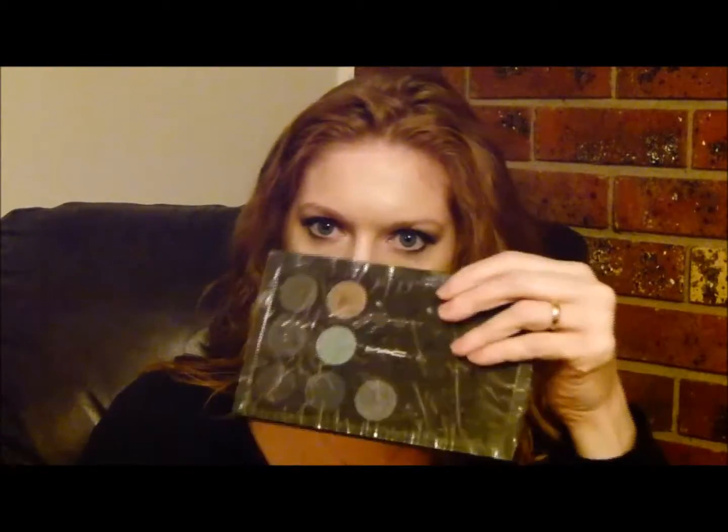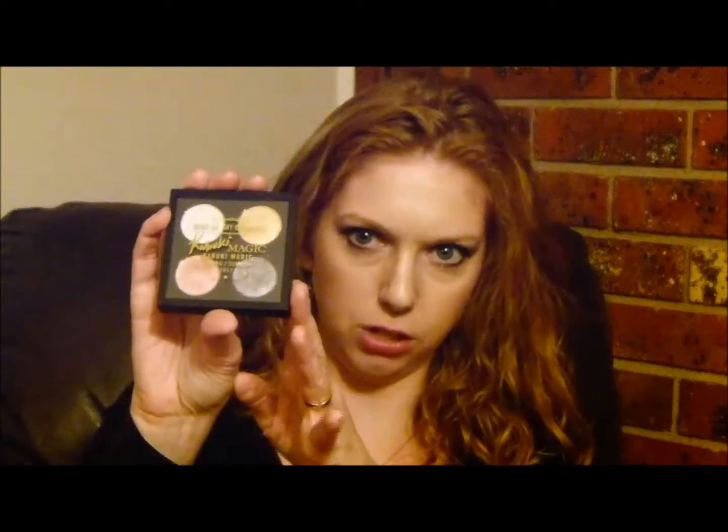So you can see I've got here, this is a full palette. This is a half full palette, and I'm a big nerd. I've got plastic on there still. This is the Kabuki Magic palette I got recently, and then I've just got a selection of just eyeshadows.